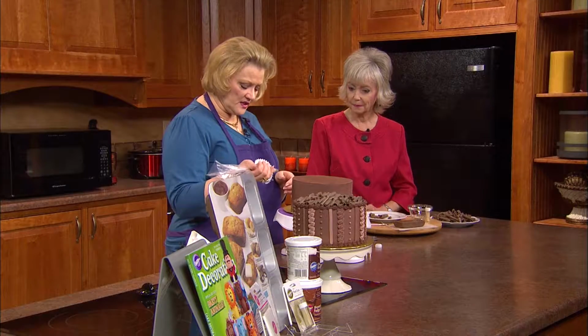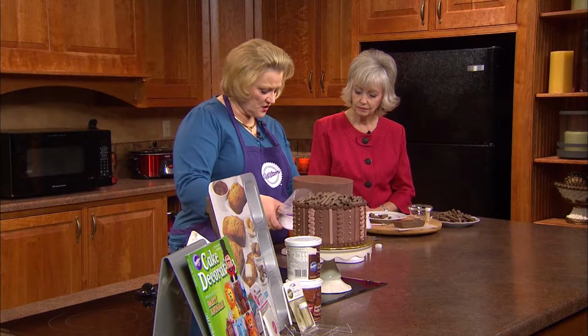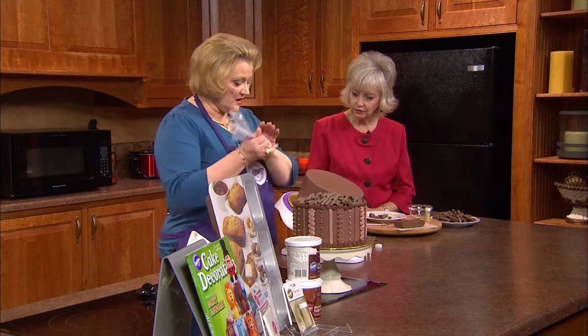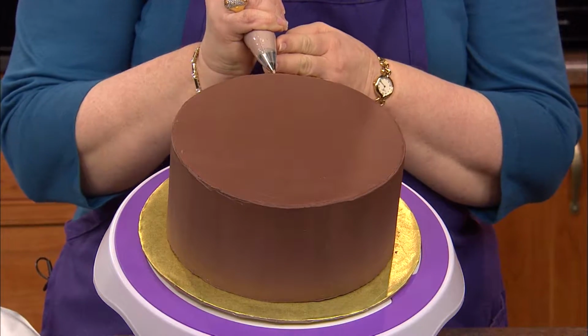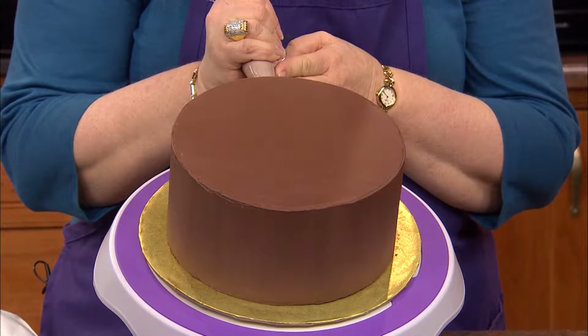So I've got a round tip. It's a tip number 6. And what I'm going to do is I've got a tilting turntable, and this makes it so much easier to work with, so that it's angled, and then I'll turn it around so you can see what I'm doing. I'm just going to make dots going down. And I just like to do it uniform.